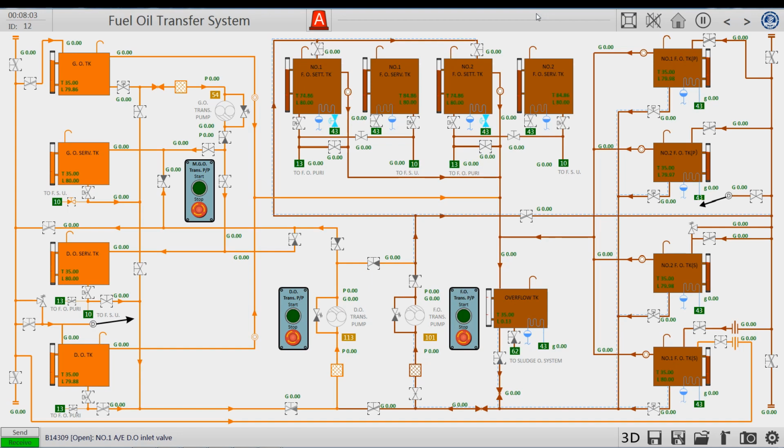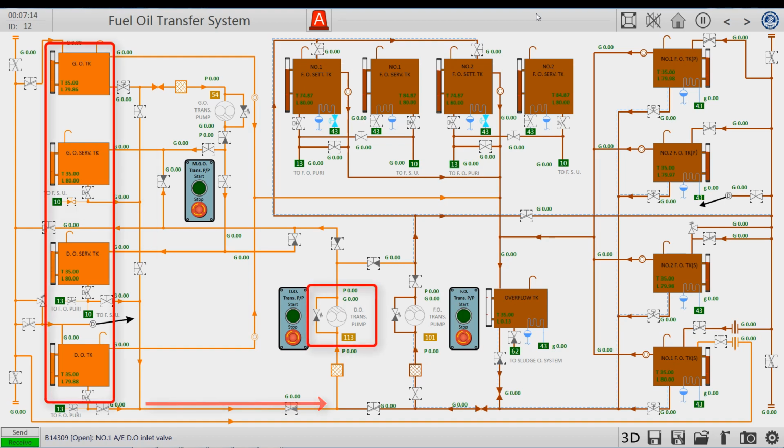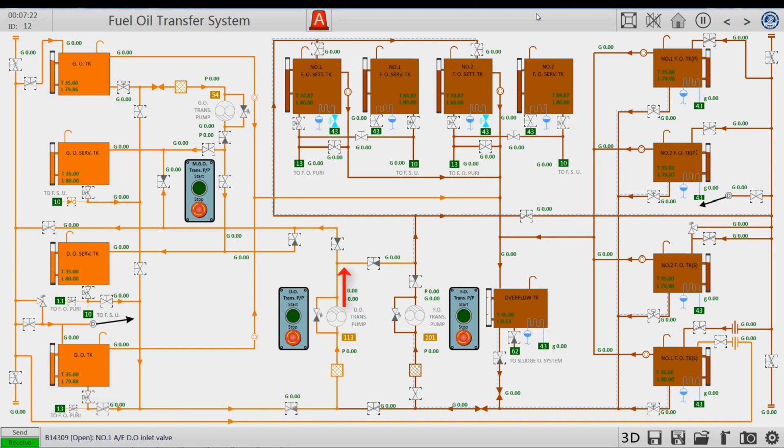Under normal circumstances, we use the DO transfer pump to suck fuel oil from the pipe on the left. The tanks on the left include the DO storage tank and the DO service tank, and through the upper pipeline it is also connected to the light diesel storage tank and the service tank. There are 4 oil tanks connected to the suction side of the diesel transfer pump. Now the diesel transfer pump outlet side: except for the pipeline connected to the heavy oil and the line that carries heavy oil back to heavy oil.